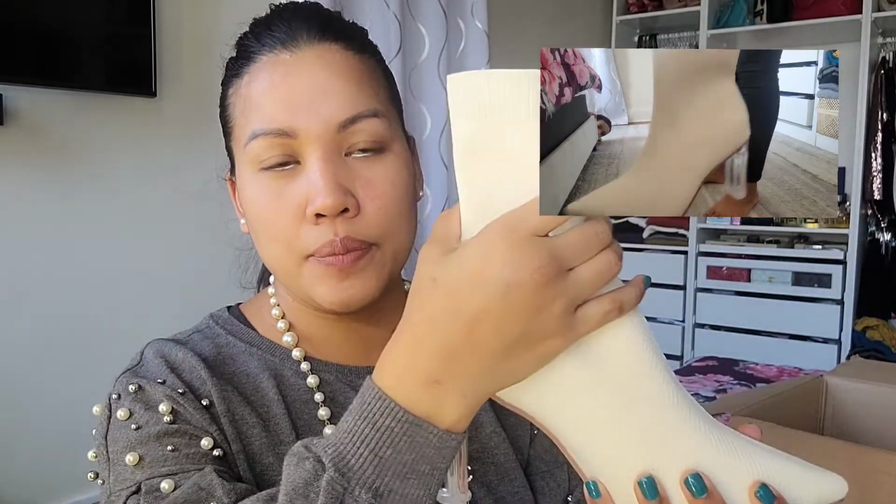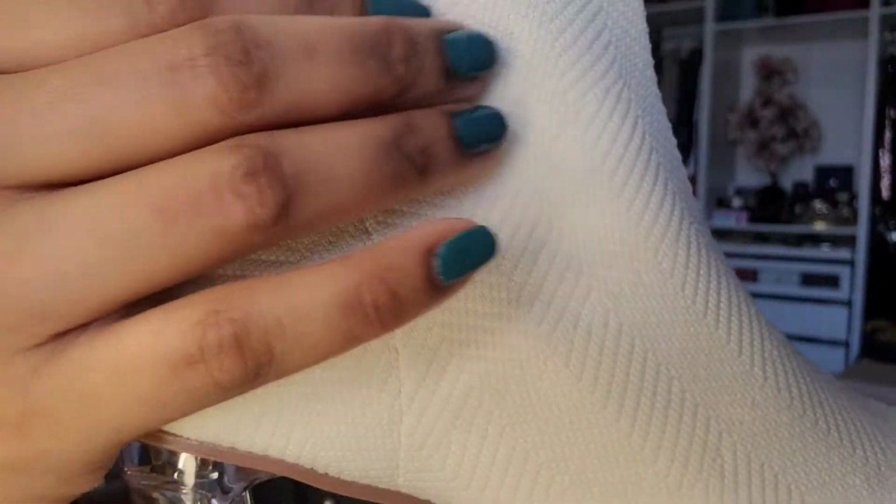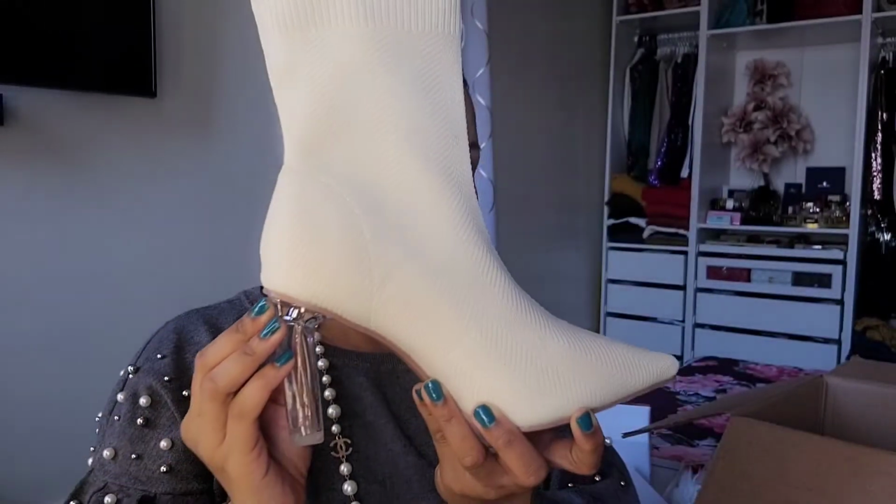These beautiful white shoes, like a high bootie, say it right. This is one of them, with the clear heels. This is also about 3 inches high, so not that crazy high. And this is a stretchy fabric, which I like. It's pointy, and as you guys can see, up close you can see the texture on it. It's really nice. So that's that.